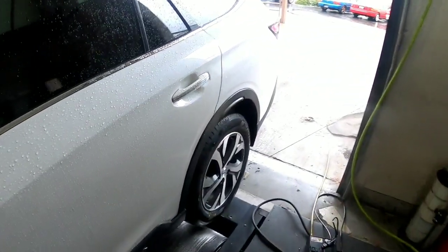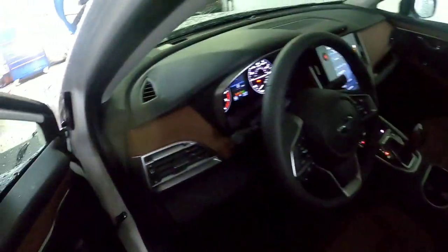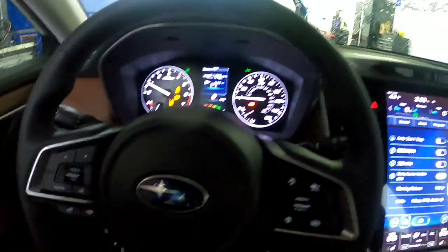I promise that's not a blown head gasket. I haven't even driven this thing hard yet. That'd be pretty funny. Hi, Subaru. All right, so parking brake off.